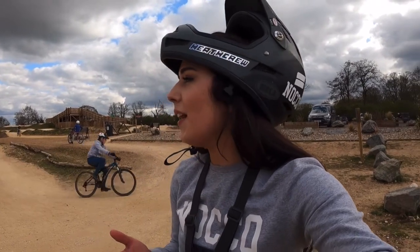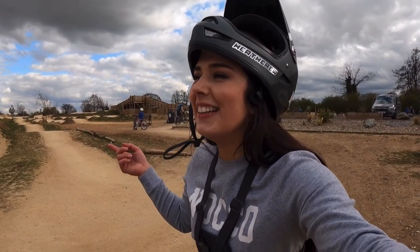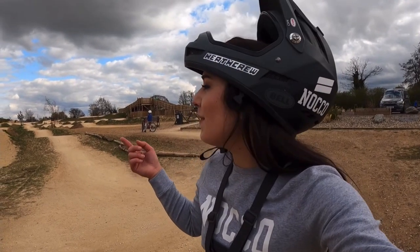All the wooden features here now. So I did the whale tail, obviously I did the on-off table the other day, and I just did the bone log. And Harry's gonna film from the side now so you can see what we mean.